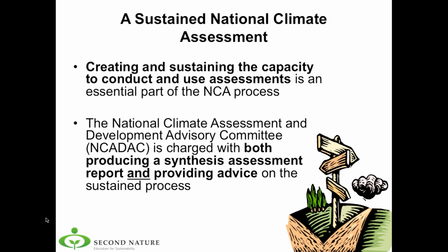But at the same time, we're trying to design it in such a way as we can have updates on various aspects of the climate when they're needed, not just every 4 years or even every 10 years as it has been done. So it's both providing this synthesis report-based assessment, and it's providing a sustained process, the output of which are things such as indicators of change and impact and success in terms of adaptation and mitigation, it's also providing things like scenarios.